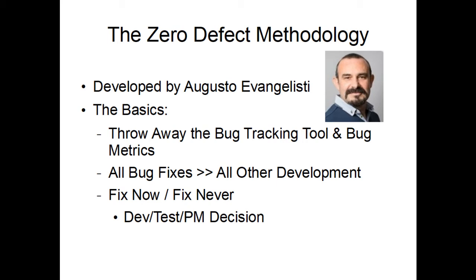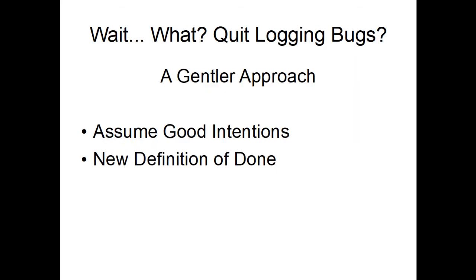It is difficult to get people to lose their love of counting and categorizing and measuring and analyzing and shuffling old bugs. But he says that for those companies that he has transitioned to his way of thinking, not a single one has come to him and said, Augusto, we want our old bugs back. Now, not all companies are ready to make that sort of a leap. And I don't know about you, but I don't have the authority to make that kind of decision in my company.